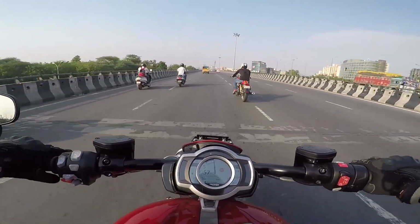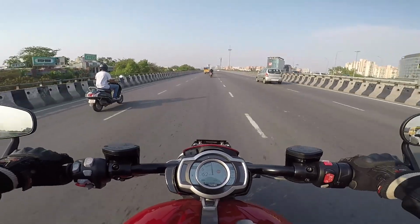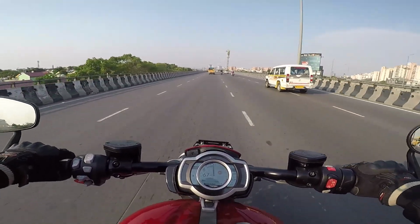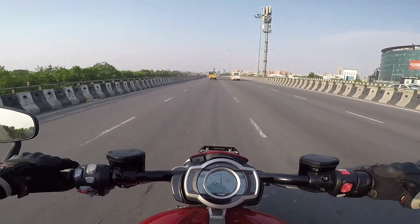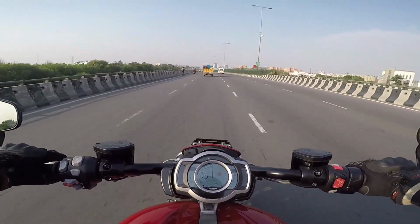This is a 6-speed bike. The previous generation was a 5-speed. The torque is 221 Newton meters at 4000 RPM and 165 horsepower at 6000. Those are just crazy numbers. With 291 kilograms dry.